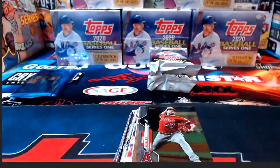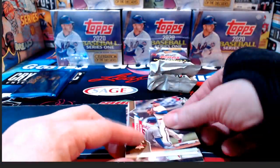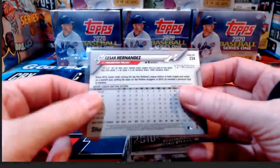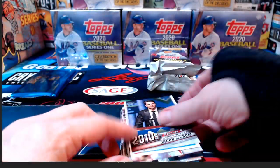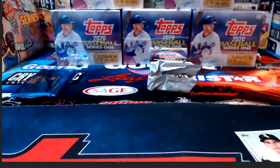So hard to believe that we're right around the corner from baseball starting back up, isn't it? The Angels hollow foil. This is numbered to 2020. It is for the Phillies with Cesar Hernandez, little Jacob deGrom in the Mets, the White Sox, and Dylan Cease. Devers forward as base.